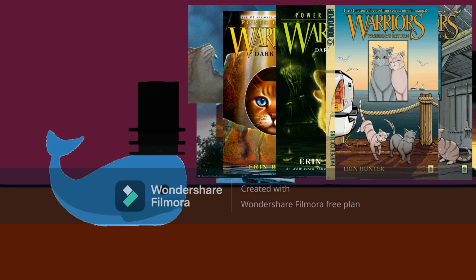Warriors Return. Would now be a bad time to mention that I don't have any experience with the mangas? Based off of what I've learned from summaries, I think this is just before Greystripe and Millie arrive at the Gathering. It's no doubt an important scene from the book, but I think it would have been better if the cover showed Greystripe and Millie at the Gathering itself.